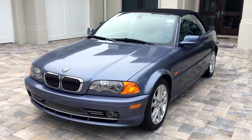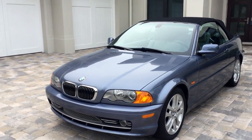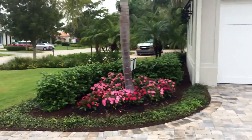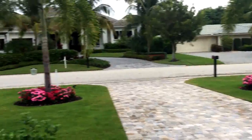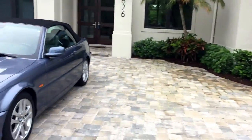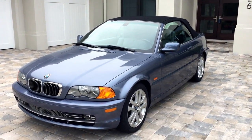Good morning. This is Bill from Audi Europa Naples, and today I have fantastic conditions. I have a cloudy sky, which is great for the photo composition. I've got quiet on the street. I've got no weed eaters. There's no construction guys. There's no tanks or planes running around. Everything's just perfect, and so is this car.